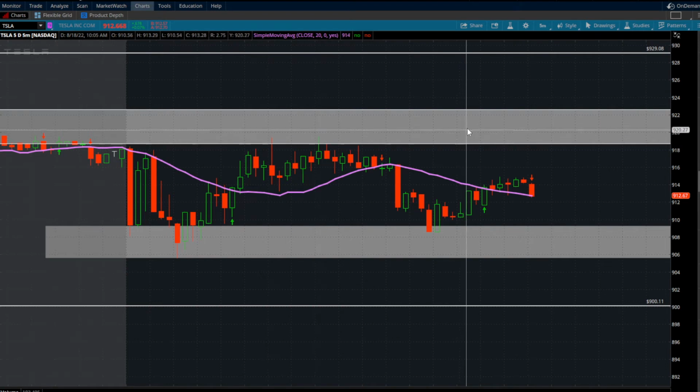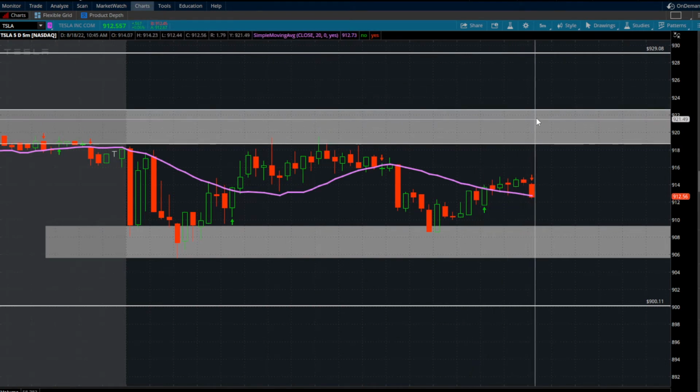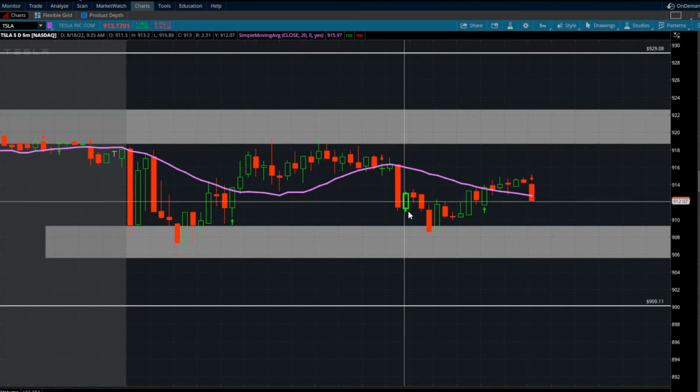What we're going to need to do is push through this supply zone here and then come back in, backtest, hold, and then once we come out of this zone again, I could see us pushing into the 930 range. The same thing to the downside.